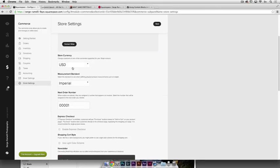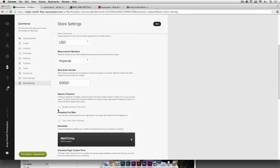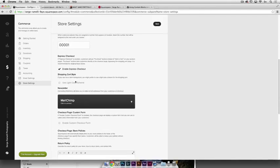You can choose your currency, measure, blah blah blah, next order, express checkout, which if enabled, the customer will see a purchase button instead of add to cart. That's pretty cool because usually when you sell fine art prints, I would put this option. People are not going to buy 5 photos from this; it's going to be like 1. So that's kind of cool. Oh, newsletter. If you have a MailChimp account, you can just click here to connect so that whenever people fill in the newsletter that you've seen on the side of the blog, it's going to fill in your MailChimp.